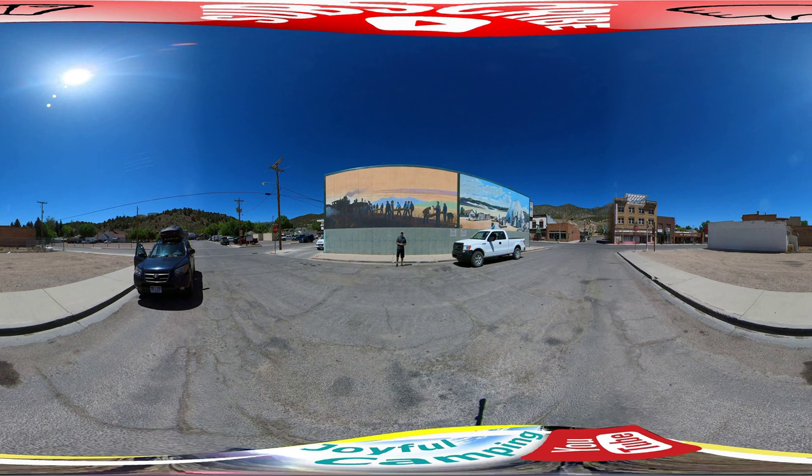We should be able to get a ride on the steam train they have here, so I'm really excited about that coming up, as well as the train show with scale models of the city of Ely and custom builds. Enough blabbering about it though, let's get to that train show.